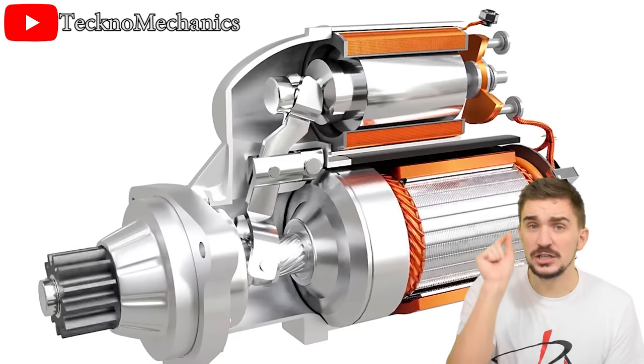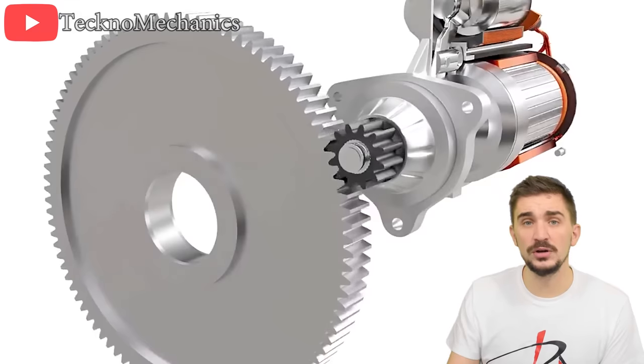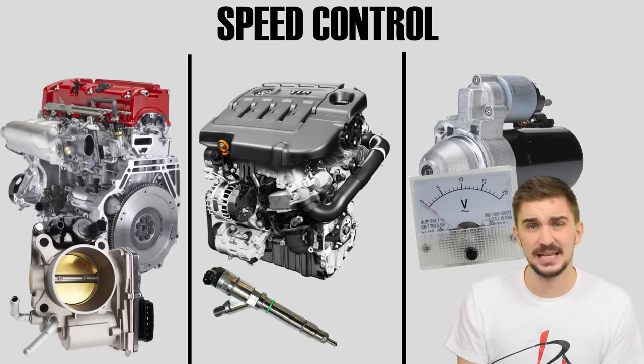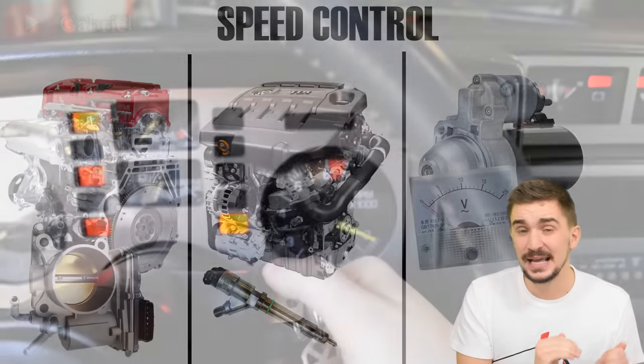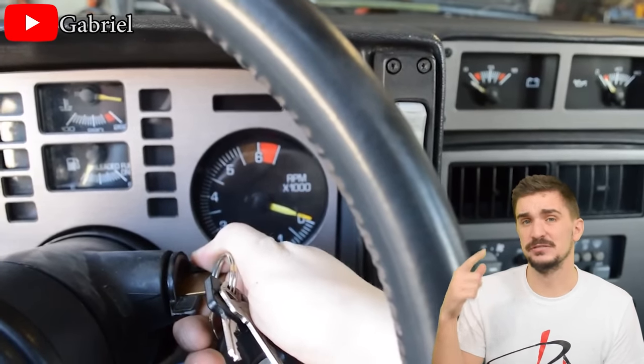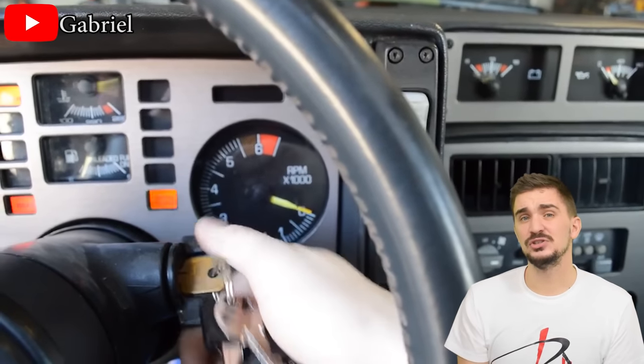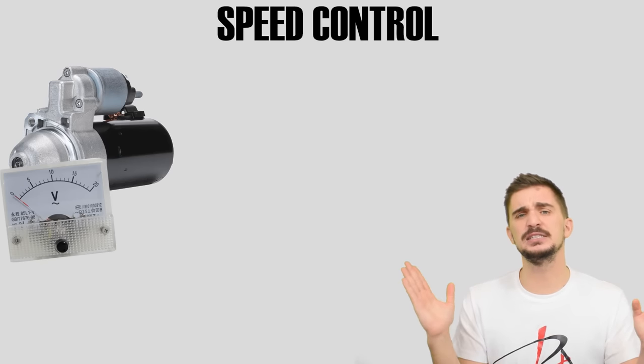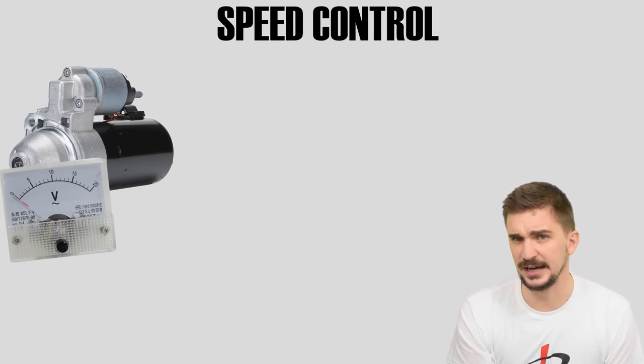The only way to control the speed of a DC motor is to control the voltage. You might have heard this sound once or twice. When your battery's kind of drained, then you can hear your starter motor cranking the engine very slowly. You know that sound that tells you you're gonna be late for work. Of course, a single speed motor would be completely unsuitable to drive the wheels of a car.